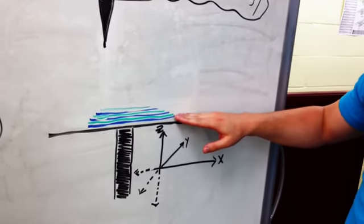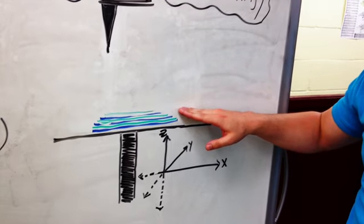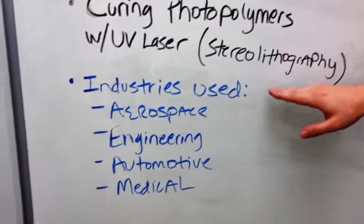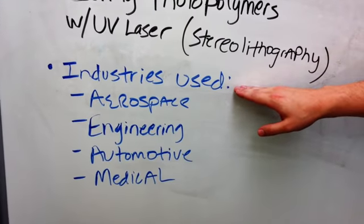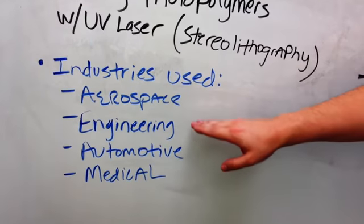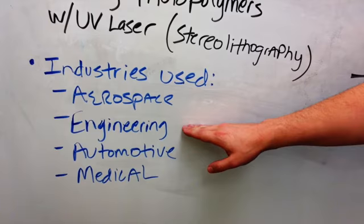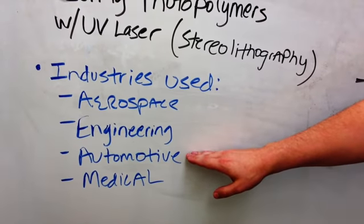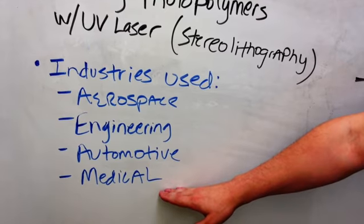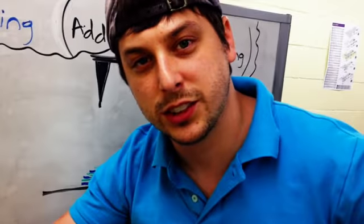You add different layers on top of the existing layer to create a 3D printed image that is used in a lot of industries. The industries that are used right now are aerospace, printing lighter parts; engineering, especially electrical engineering, to make casings; automotive, to make lighter automotive parts; and medical, including tissues that can be used for surgeries and sterile equipment.